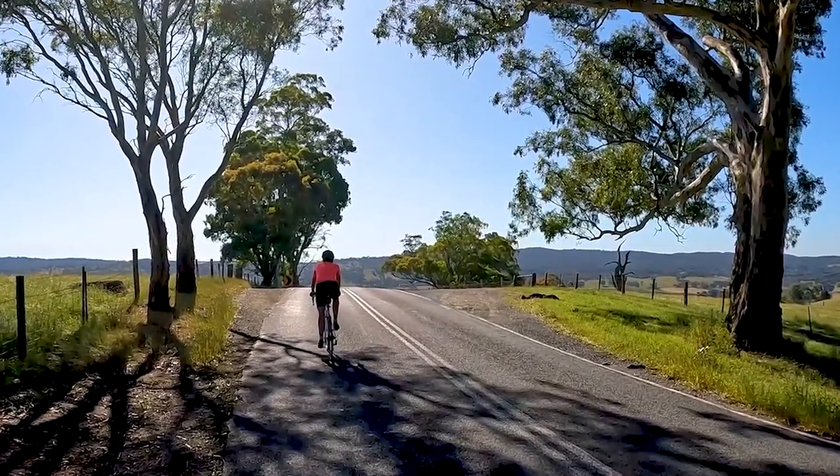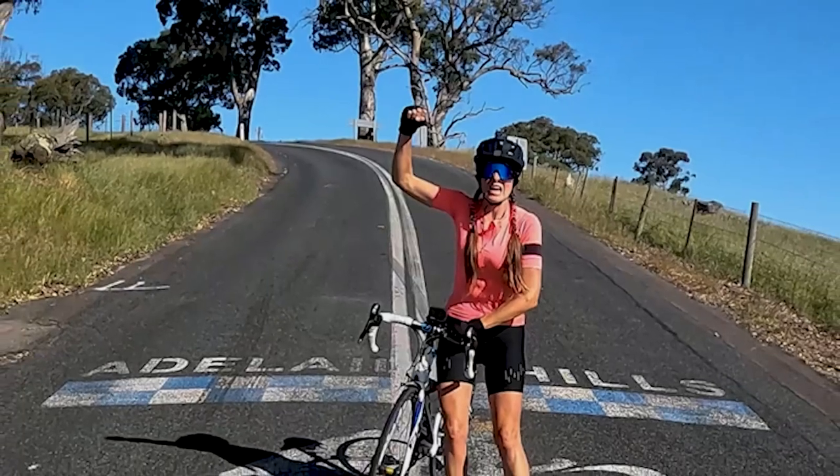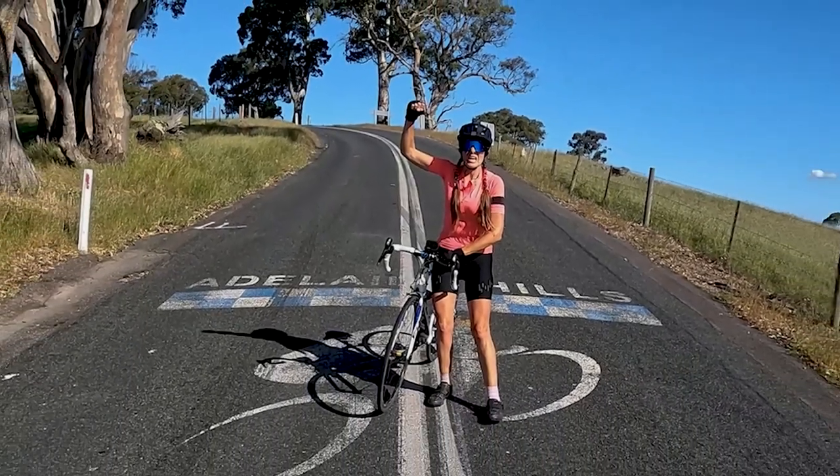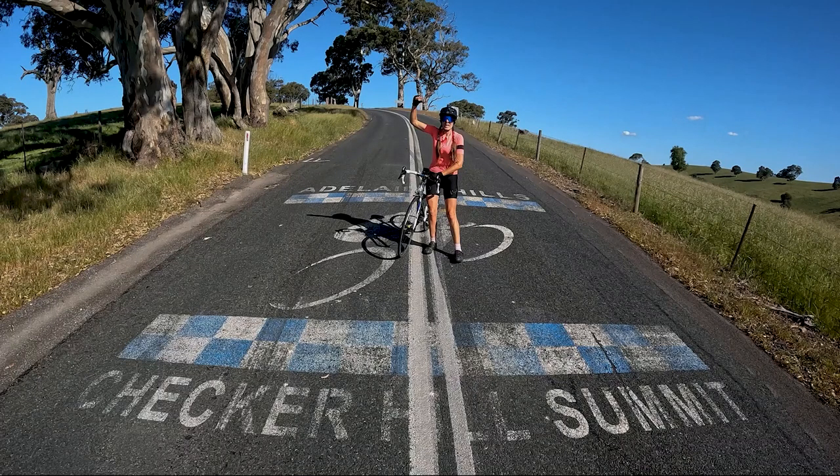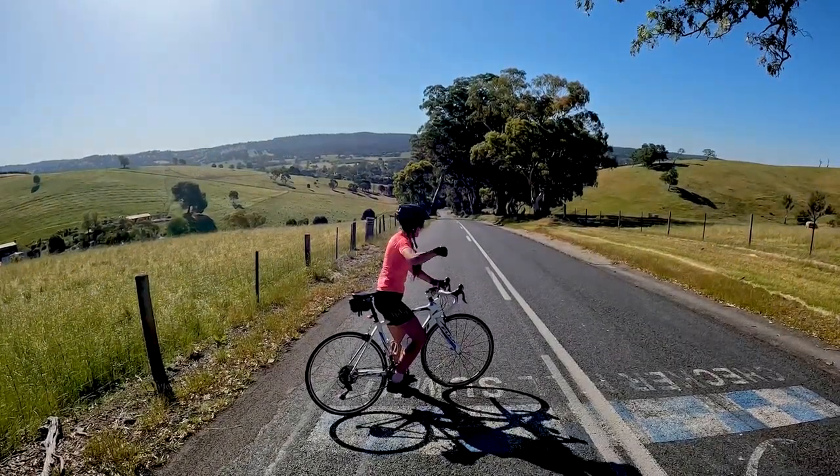Congratulations, you just climbed Checker Hill. Yes! Oh my goodness, that was a worthy climb. And now for the descent. This will be fun.